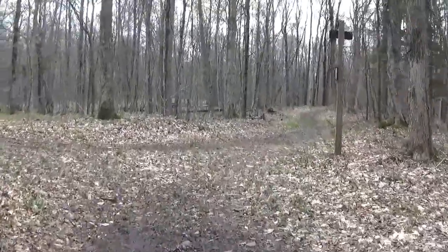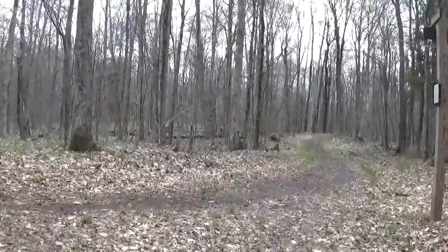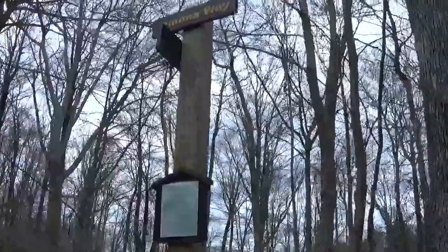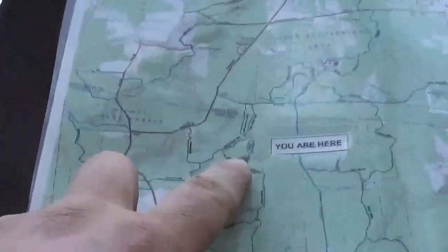Alright, another trail junction. This one's got a map on it too. We're getting maps put out. One on the way. And Frank's Fancy. We have not done an episode on Frank's Fancy yet. You see what I'm intending to do?